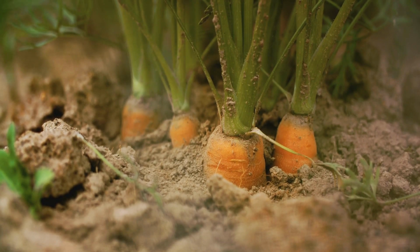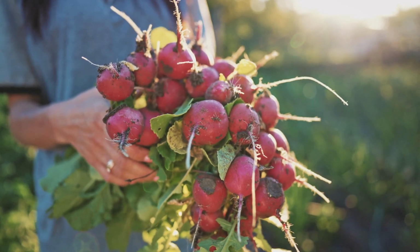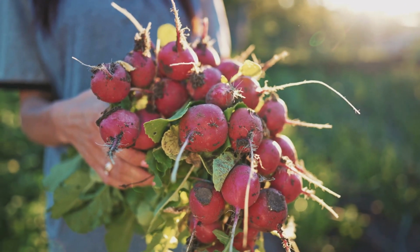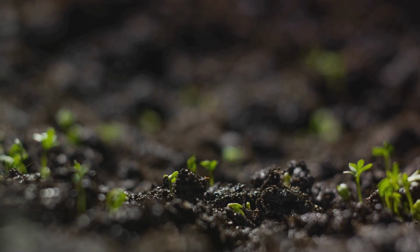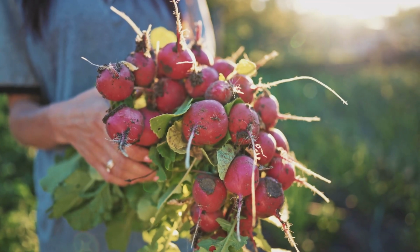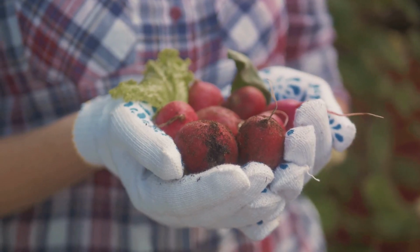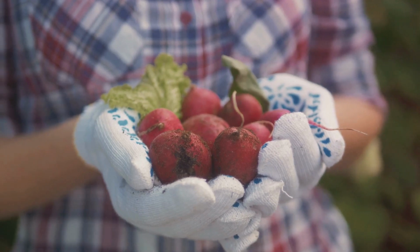Watering is another important aspect of radish cultivation. These crispy veggies love moisture, so make sure the soil remains consistently damp but not waterlogged. And the best part, radishes grow at lightning speed. In fact, most varieties are ready to harvest in just 3 to 4 weeks. Radishes grow quickly, so you'll be enjoying their crunchy goodness in no time.